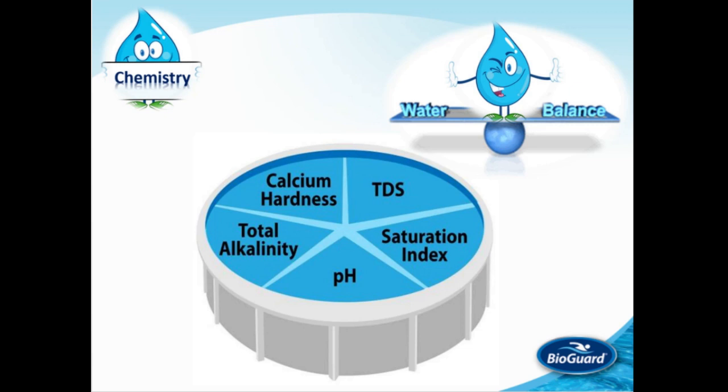So there's kind of two parts to chemistry. One is your overall water balance, and then the second part is your sanitizing and oxidizing. So we're going to tackle them separately. But first of all, let's talk about water balance. There's really 3 major components that we're focused on when we're balancing water chemistry: pH, alkalinity, and calcium hardness.